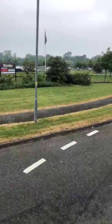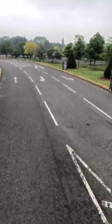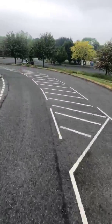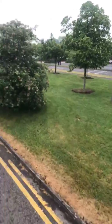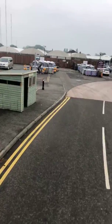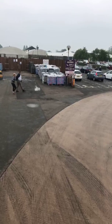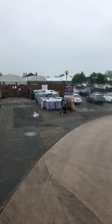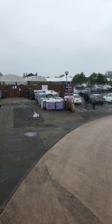Right, here we are, Webb's of Wychbold coming in. This is the biggest location and known attraction, a tourist attraction, well, not a fun attraction, it's a garden centre. Anyway, here's the shed. There's a shed there. Anyway, this is Webb's of Wychbold, just right here.